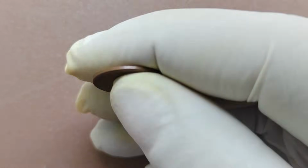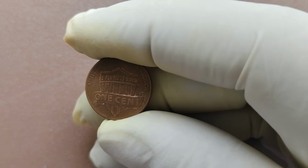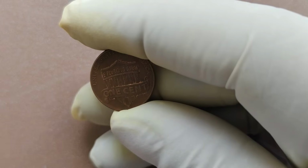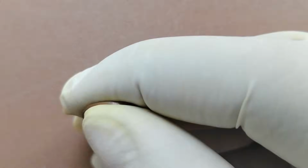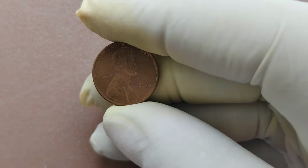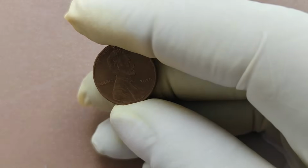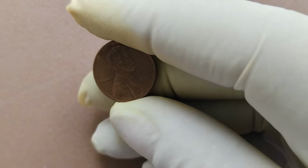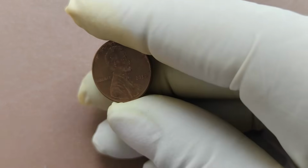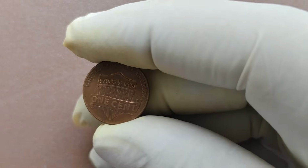The auctioneer announces the final bid, the gavel falls, and the room erupts with murmurs of astonishment. That's the magic of numismatics, the transformation of the ordinary into the extraordinary through history, rarity, and passion. The Lincoln cent has endured for well over a century, outlasting silver coins, design changes, and even economic upheavals. The 2020 no mint mark penny is the latest chapter in that long and storied history. It's a reminder that value can hide in plain sight, waiting to be recognized by those with the knowledge and curiosity to look closer.